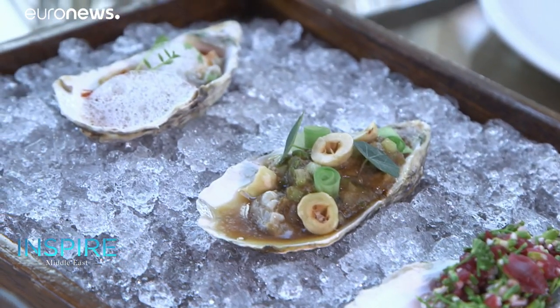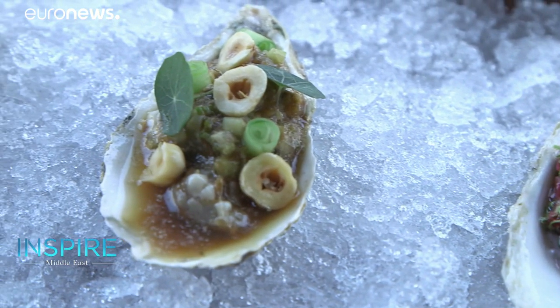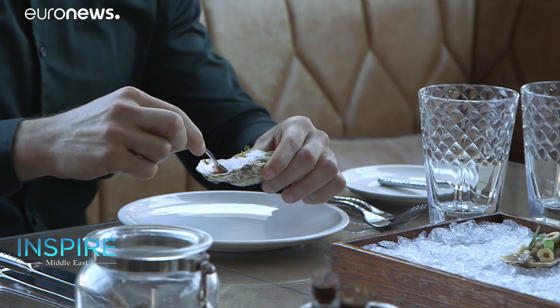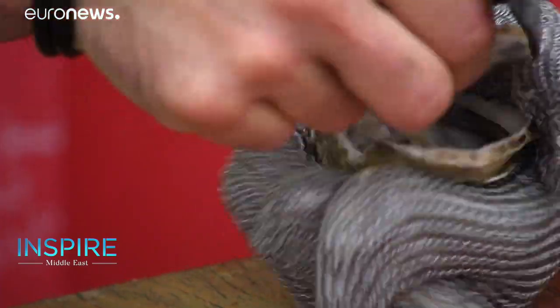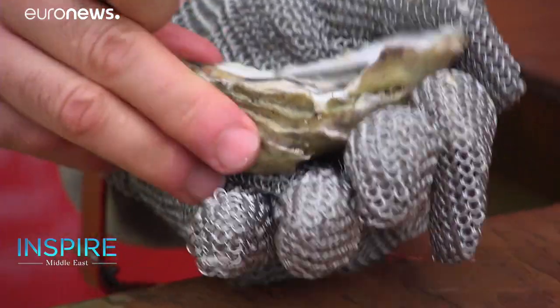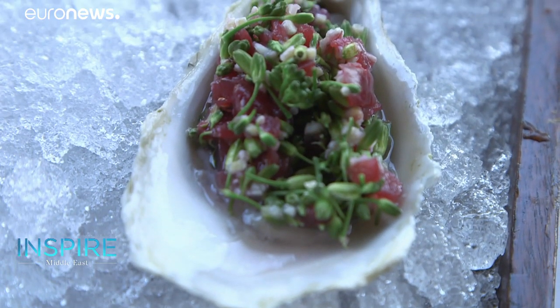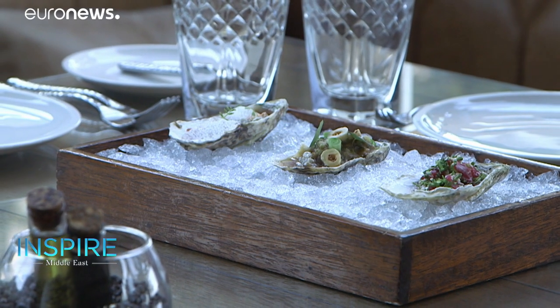To bring out their flavor, chef uses an Arabic spicy emulsion, pickled Lebanese chilies, finished off with a spray of lime foam, which he says encourages appetite and balances the salinity. Oysters contain all 9 essential amino acids that our bodies need, according to some medical journals, and they're rich in protein and omega-3s. Perhaps implying that shellfish from the Gulf region have more to bring to the table than previously thought.